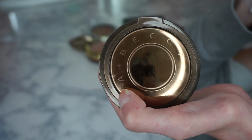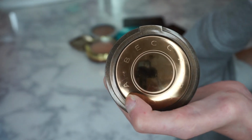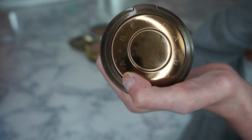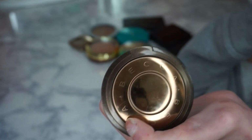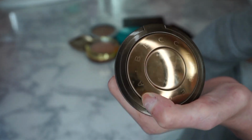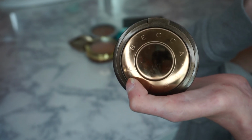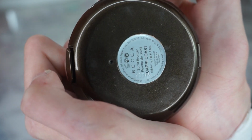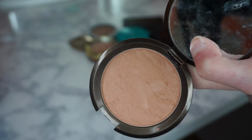Right here is one of my absolute favorite bronzers. This is the Becca bronzer in Capri Coast, and I believe it is the second lightest shade. This is absolutely worth every penny I spent on it. It's a fantastic bronzer. It bronzes up the skin, gives warmth, and it's not matte. I wouldn't call it glittery, but I would call it more of a satin finish because it has this type of glowiness to it.